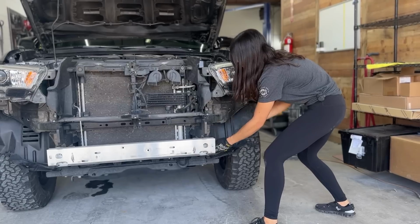So we're at the body shop and obviously had to wear my Land Cruiser shirt, but also brought my Tacoma hat, you know, to stay on theme.